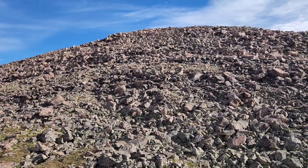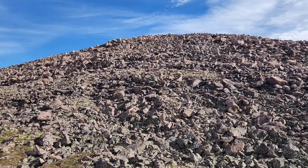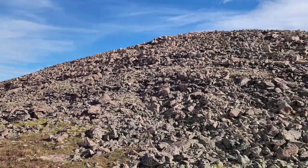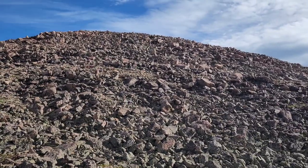We are at the summit. It's gonna be a little bit of a scramble to the top. Doesn't look too rough. I'll put the poles away and head up.